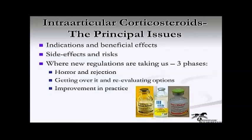The 2 previous speakers have really helped clarify a couple of areas that are important and controversial. So I wanted to go through the big issues as I see it: indications and beneficial effects, side effects and risks, and then where the new regulations are taking us. And there's 3 phases here. We've already seen the horror and rejection from trainers and veterinarians, getting over it and reevaluating options. And we've already had some speakers express positive signs that this is already taking place, and improvement in practice, which is the ultimate goal.